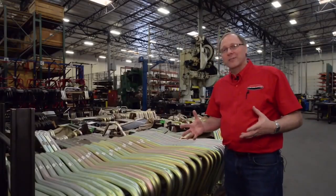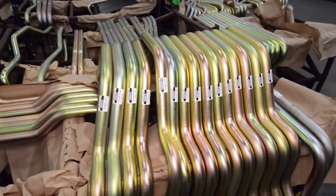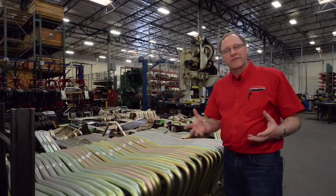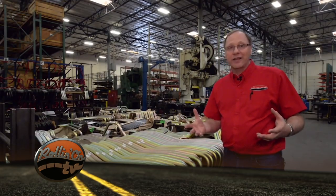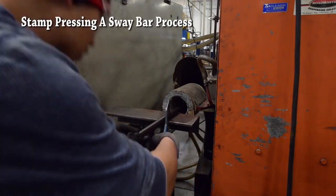Besides tow bars, Roadmaster makes a lot of suspension products. So we make rear sway bars, front sway bars, we make steering stabilizers, we make front and rear track bars. So Roadmaster makes all of the different products that are necessary and useful to help make the coach go down the road in a safer and more stable fashion.